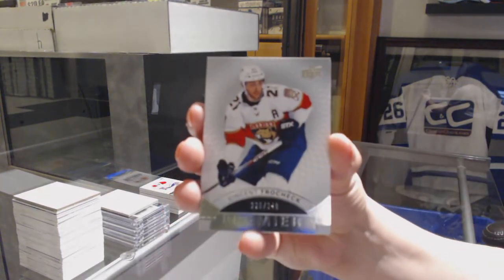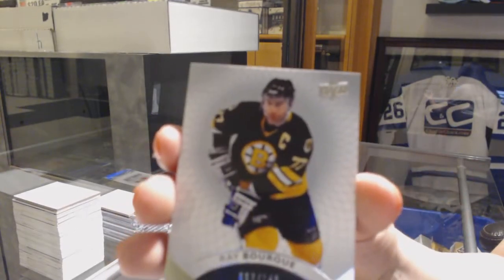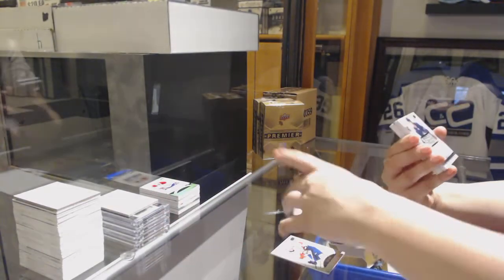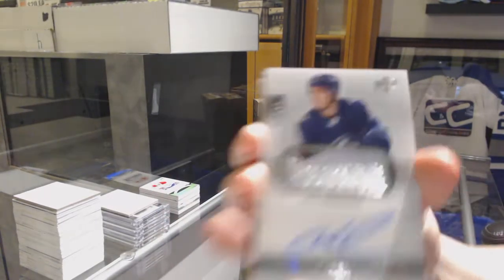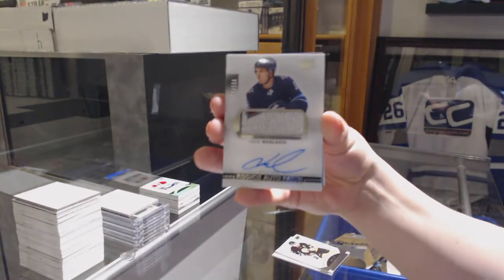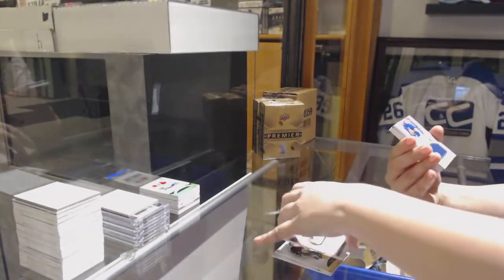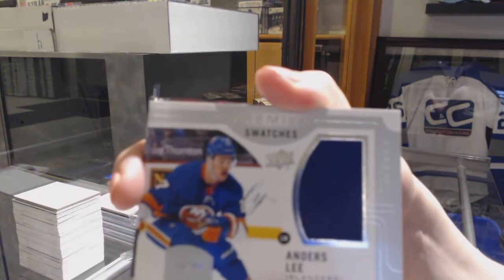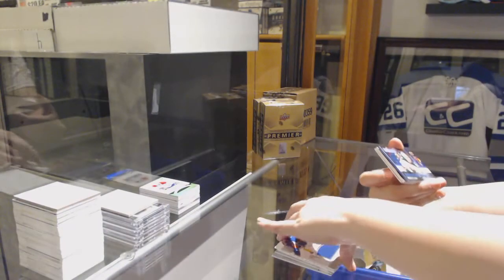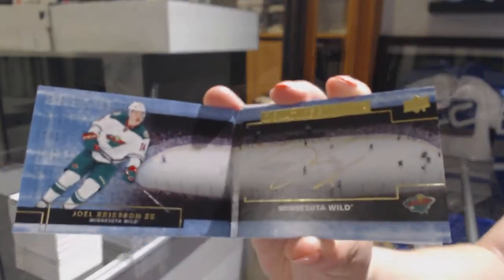Intro check, Florida Panthers base. Number to 149, base for the Bruins, Ray Bourque. We've got number to 299, rookie patch auto for the Winnipeg Jets, Jack Roslovic. Anders Lee, number to 99, signature, not signature, just watches. Joel Eriksson Ek.